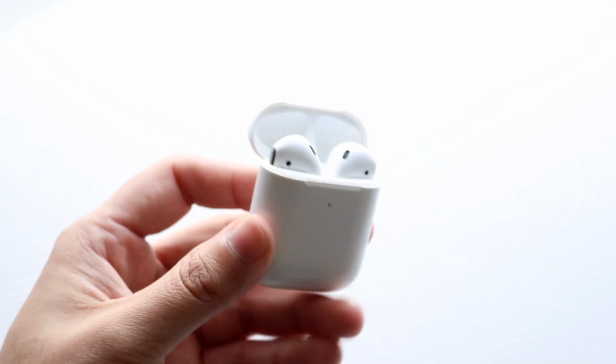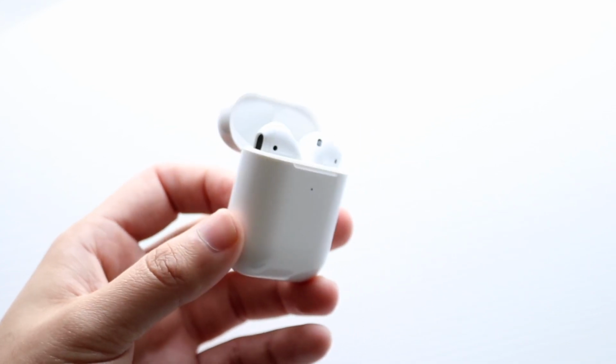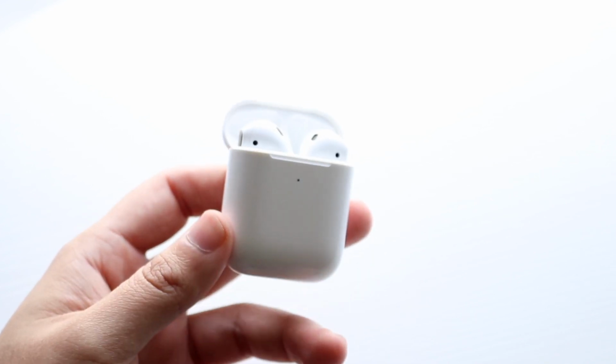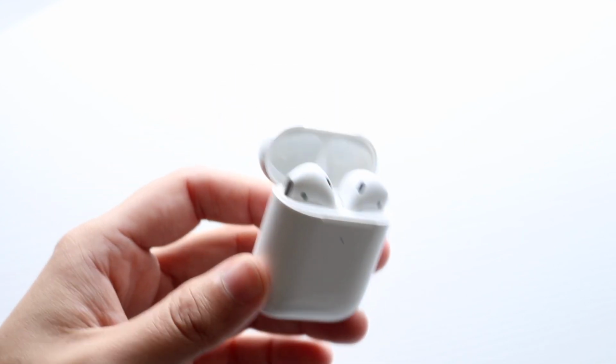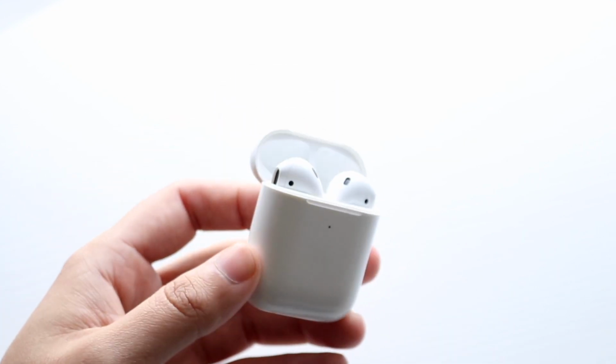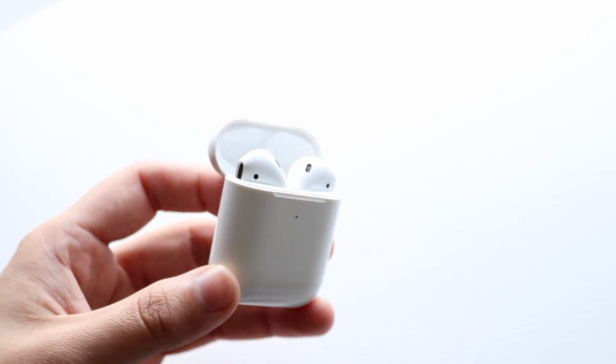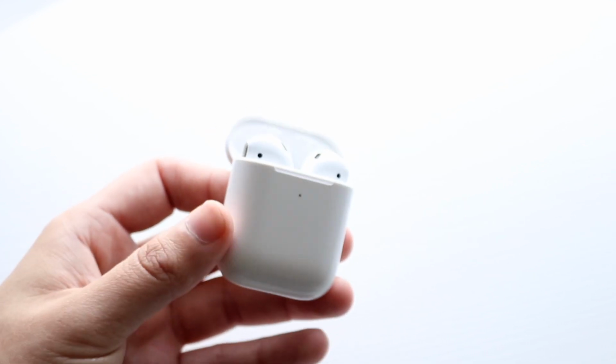If it's still not working, I would probably recommend seeing if your AirPods are actually damaged. Sometimes you may see that your AirPods may be fully working one day, then maybe you accidentally drop them, or you put them in your book bag and somehow something happened and now they're not working properly. In that standpoint, I'd probably recommend contacting Apple and having them take a look at your AirPods because they may be able to fix it for you. So that's pretty much it.